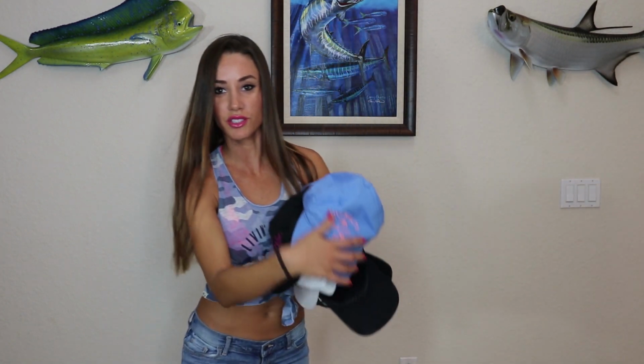Thinner band right here on the side, and it just looks better. It just fits my head a little better than the other ones. I like this a lot. I got a few hats here to try on. Can't go wrong with this.